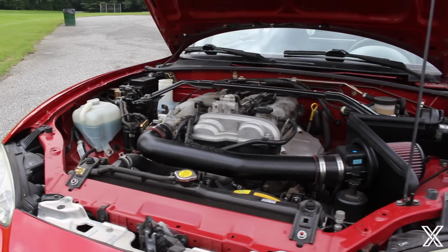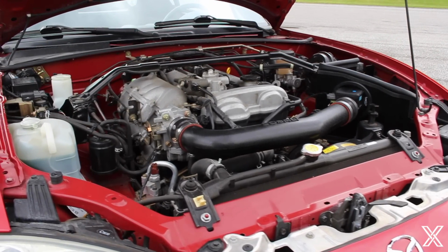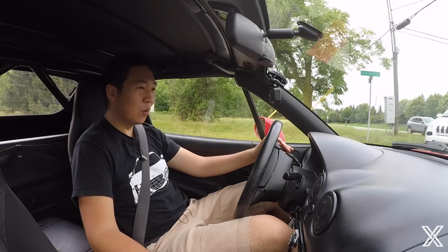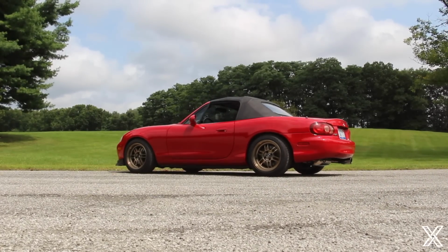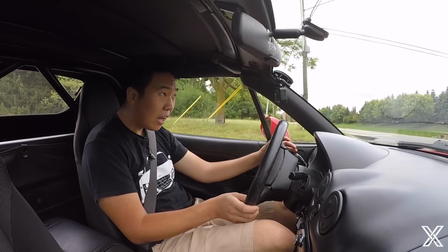Some of the powertrain specs. It has a 1.8 liter four-cylinder. That engine from the factory was rated at 142 horsepower and 125 pound-feet of torque. This is, as all of you should know, a small, nimble little vehicle. So that amount of horsepower, while sounding like not a lot, is actually quite more than adequate.